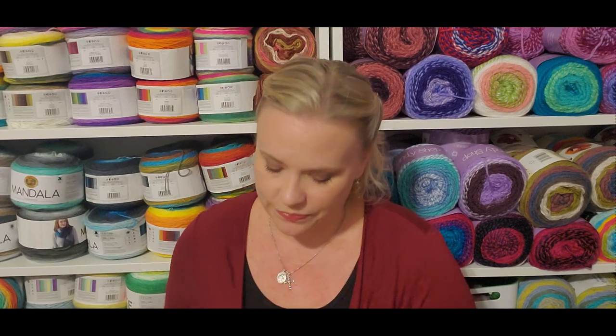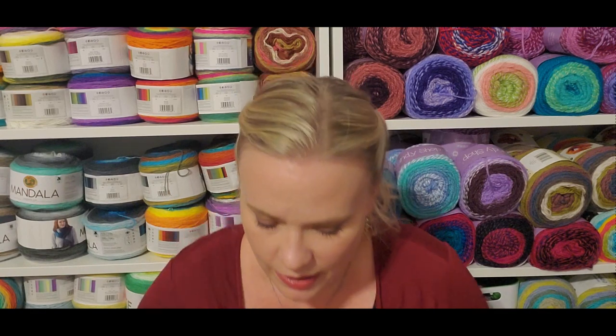My show and tell 78 will show you the progress I've made. I've actually got quite a few squares put together too, but final border piecing the strips together.